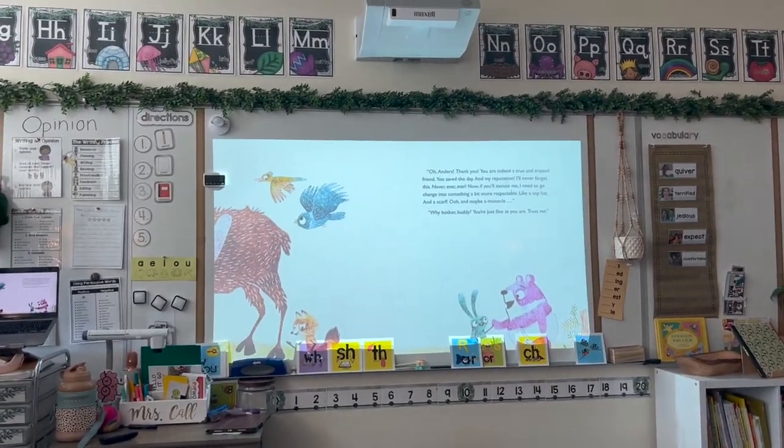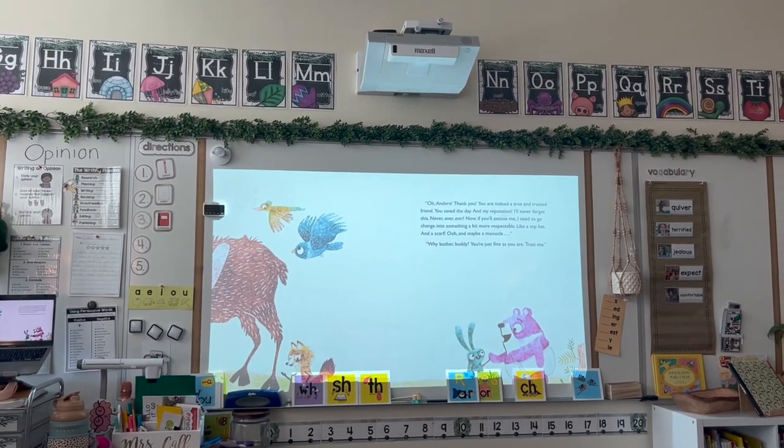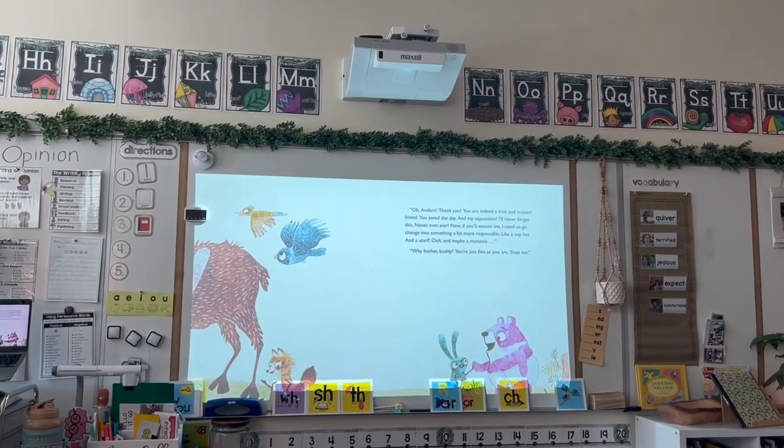I actually found out there's new stuffies in there. I know. My friend Beth got them for us. I've got Ada, and I have Rosie. Wait, why didn't you get the boy? There's not a boy yet. He doesn't have a stuffy yet. He's funny. The boy's not that funny. No, neither is the brother. You are indeed a true and trusted friend. You saved the day and my reputation.